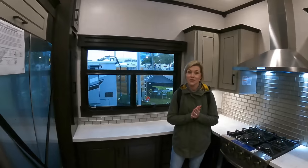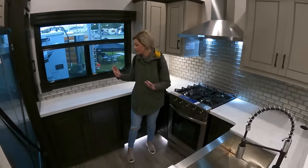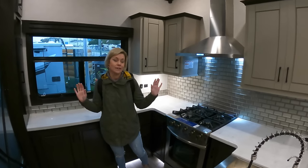Love it. Y'all, the counter space in here is incredible. It's like a kitchen of a sticks and bricks home. There's counter space here, there, even over beside the camera. It's everywhere. So I really love it.